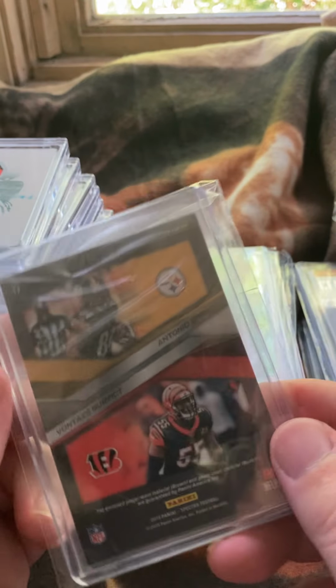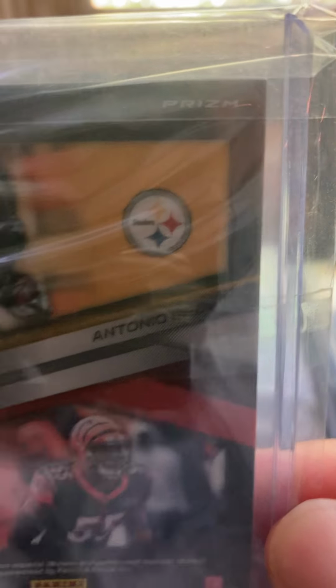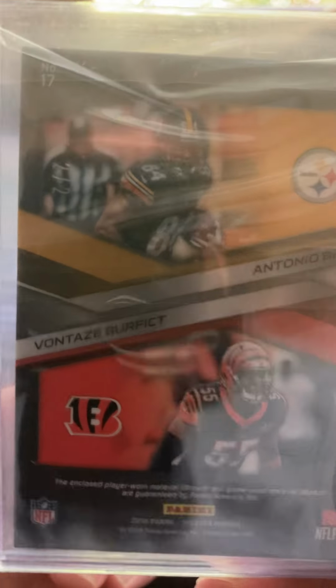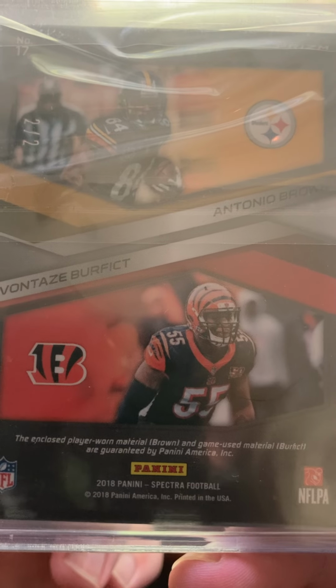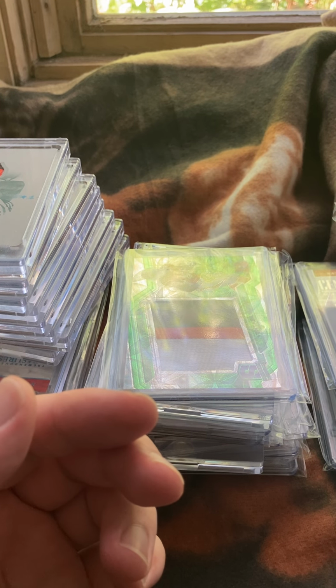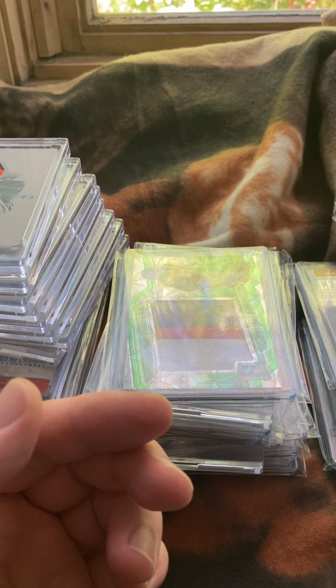I believe this might be the Nebula. Where's the numbering? I'm missing it somewhere. But this one is player worn for Brown, game used for Burfict. I'm missing the numbering here somewhere. I can't see it on the camera. What in the world? I know it's numbered.